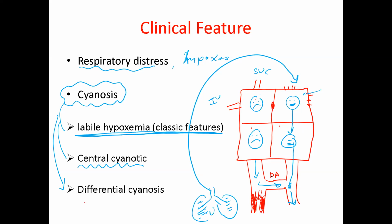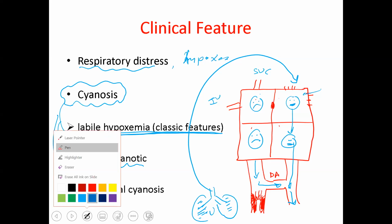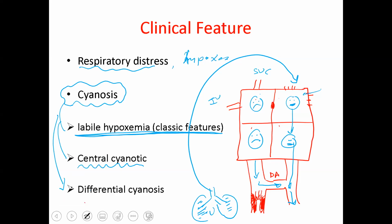And then you have the ductus arteriosus, correct? We said less than 20% of the blood goes through the ductus arteriosus. So if you have unhappy oxygen, what happens? The unhappy oxygen crosses the ductus arteriosus and goes here.